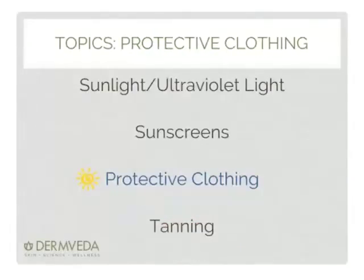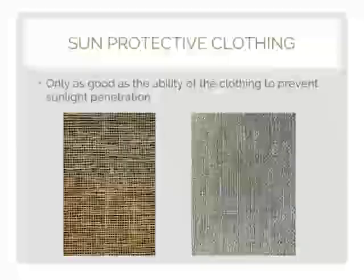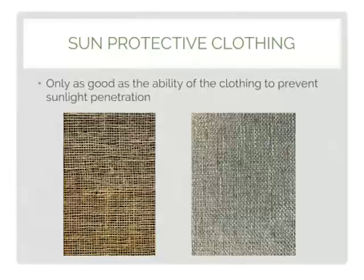So the next topic I wanted to talk about was protective clothing. Sunscreens are important, but clothing is probably the most important way that you can protect yourself. And clothing isn't just clothing; there are different kinds of clothing you could wear. It's important to think about what clothing you're going to wear or put on your child when they're outdoors, because it's been shown that sunburns that occur earlier in life end up being more dangerous because they can lead to more mutations.